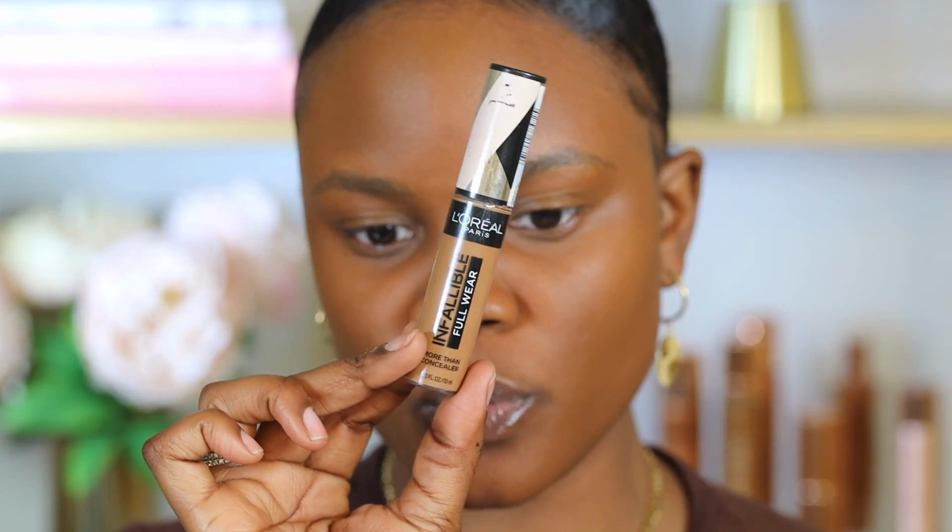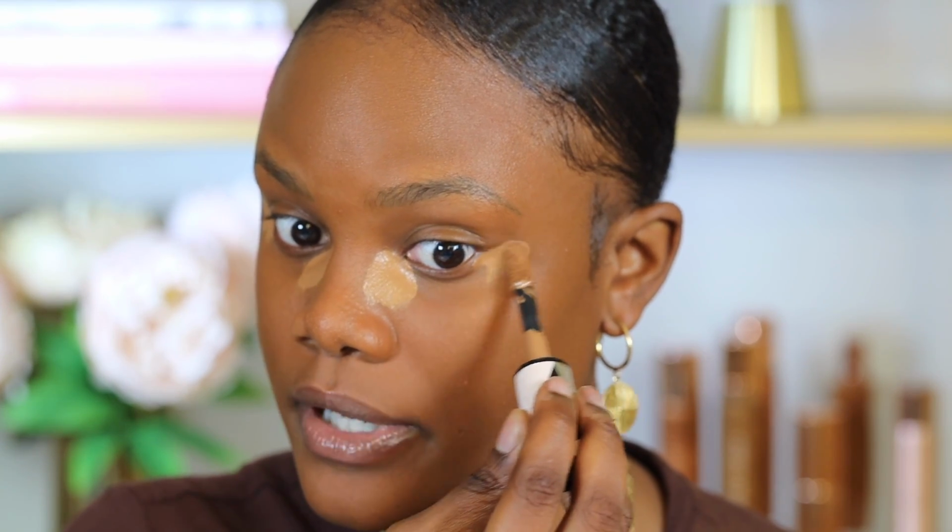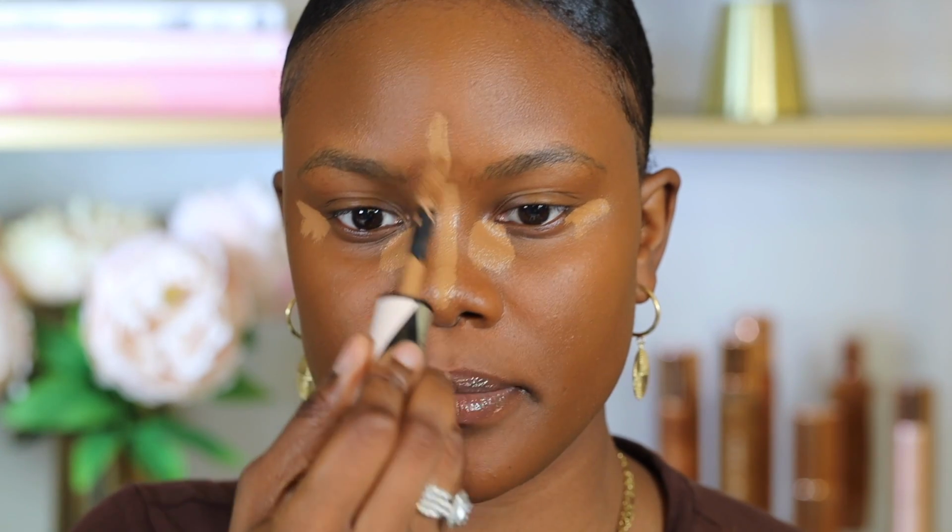So for concealer, I'm going to use the L'Oreal Infallible Full Wear Concealer. This concealer is very much full coverage, so you want to place a very small amount. Sometimes I go in with a lot and forget how pigmented it is, so I just place some around this area. I really love this concealer because it's quick to blend, something you can wear every day, and it's affordable as well. I'm gonna place some on my forehead and then my chin area.